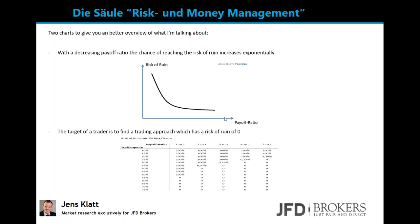If you can stabilize the hit rate, and in the case of the strategy I just presented, well, you know that there's only the chance to increase the expected value thanks to the ratio of average winner to average loser. That's the only chance you can increase your expected value and your profitability. And when you increase the payoff ratio, obviously the risk of ruin drops.